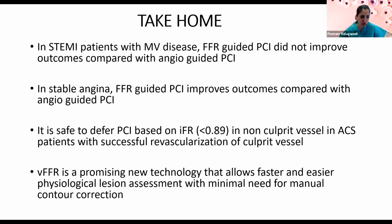So based on all these 4 trials, I just wanted to give you 4 summary points. Number 1, in STEMI patients who have multivessel disease, complete revascularization is suggested, and whether you do it FFR guided or angio guided, it seems like there was no difference in the outcomes. The second point is that in stable angina patients, FFR-guided PCI certainly improved outcomes compared with angio-guided PCI, so use physiology. The third point is that it is safe to defer your PCI based on iFR less than 0.89 in non-culprit vessels in ACS patients, STEMI excluded, with successful revascularization of culprit vessels. So deferring based on physiology seems to be safe.